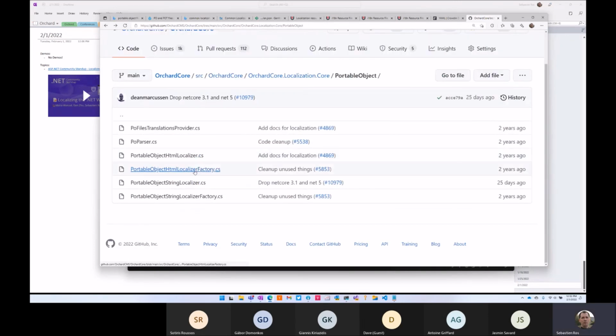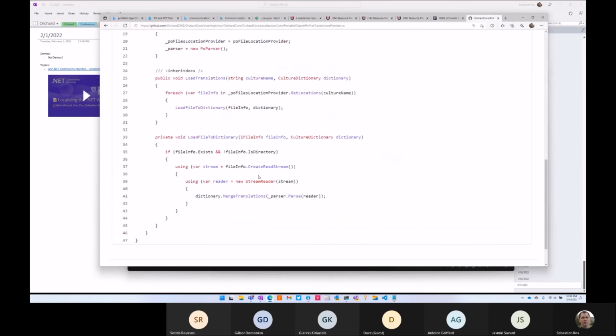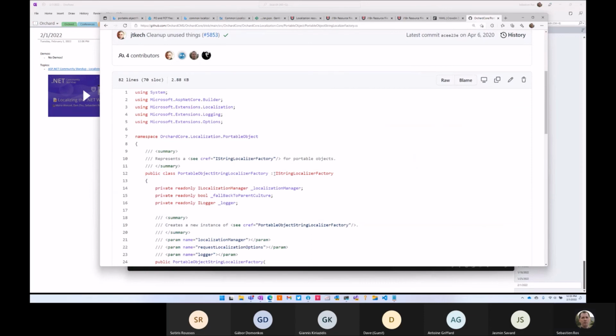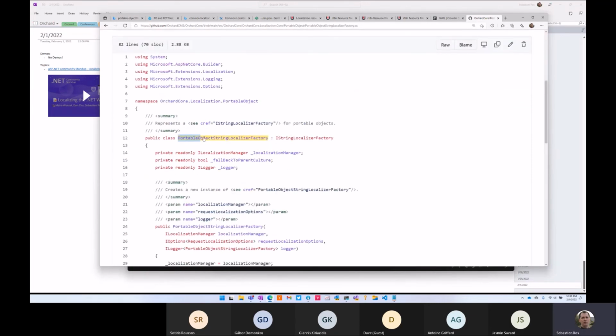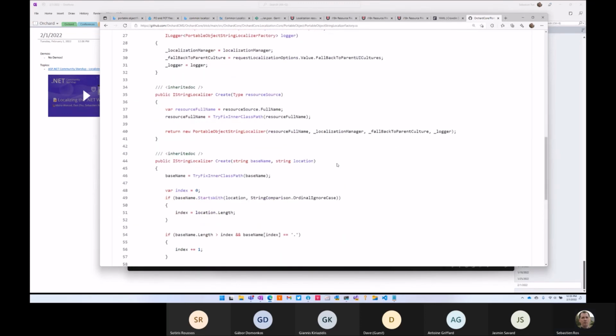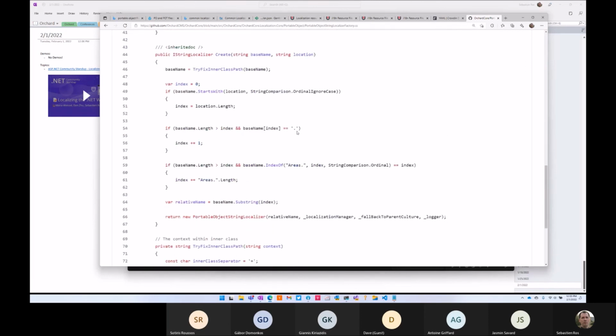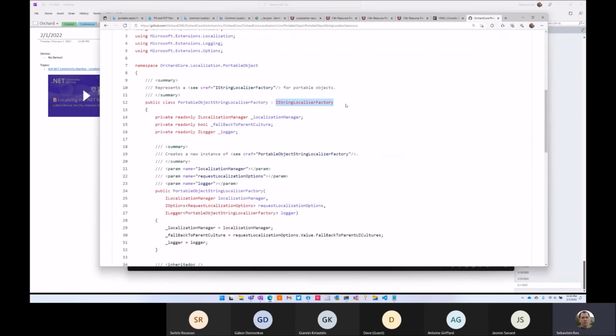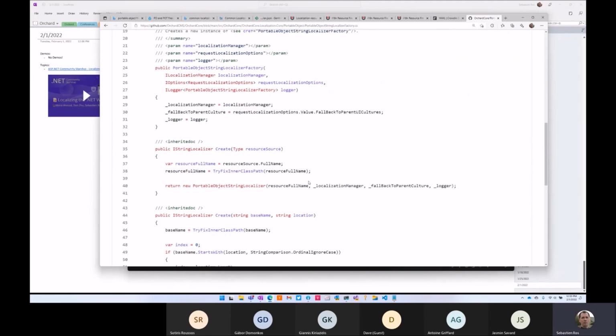So maybe there's a way to make the file format swappable. And these ones are just re-implementations of that one, but returning localized string and not localization with string. Yeah, so probably doable. You can even reference, I'm pretty sure, that package and provide your own implementations for that, which is not that big. This is public. So maybe it doesn't even need to be a portable object string localizer factory, but a more generic thing. Yeah, could be abstracted to allow for other parsers, or other file formats, or database or whatever, if we can reuse all of these.